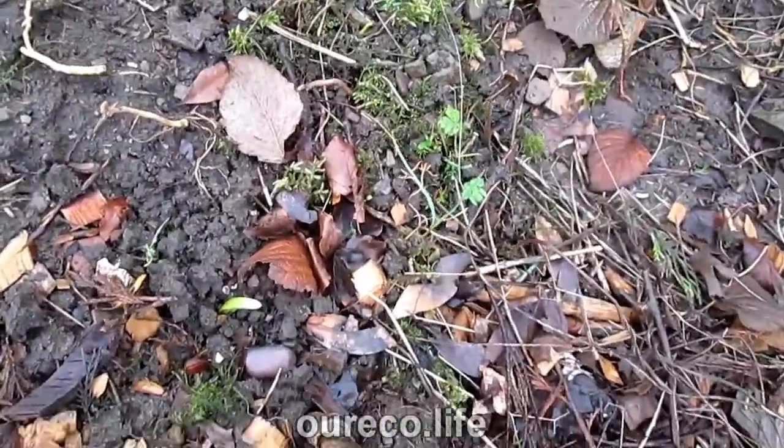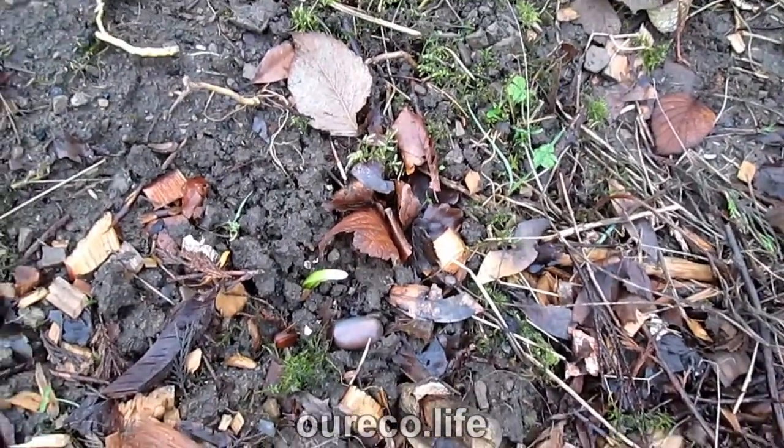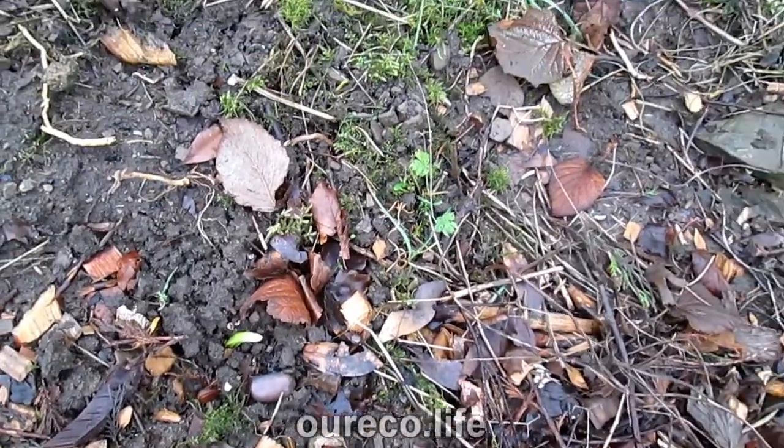And even the elephant garlic is putting in an appearance, but of all the bulbs I put in, this is the only one that's come up so far.